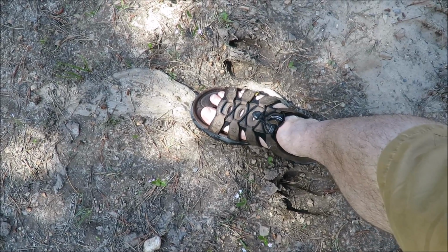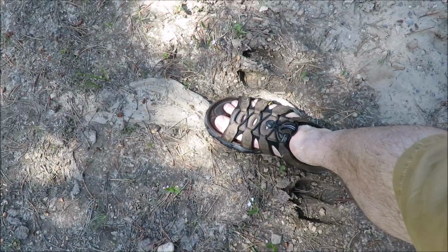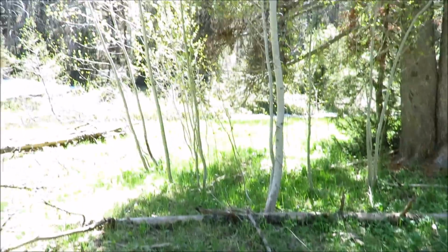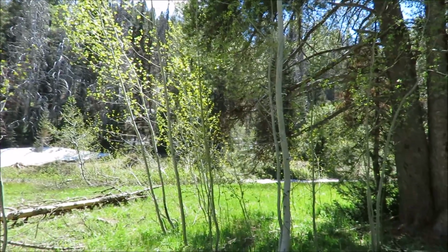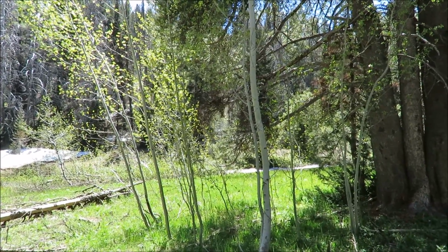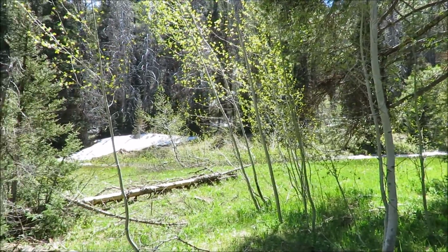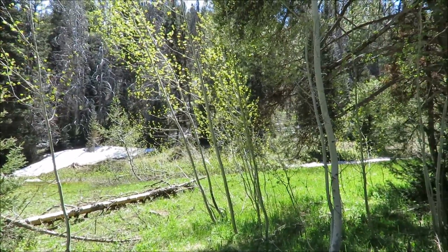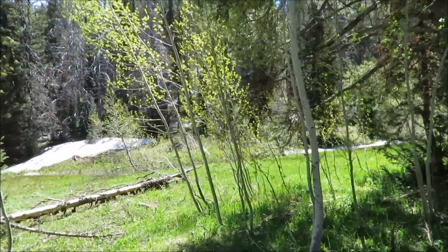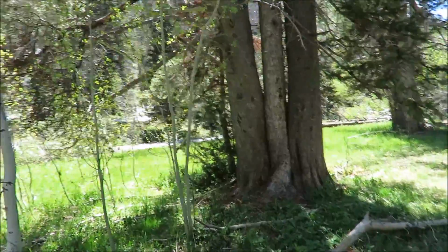Yes, I'm hiking in hiking sandals. It's a hot day and I knew I was gonna want to get into the water. The first time this year that I've worn hiking sandals, which, oh well, there's pros and cons. And it's such a hot day, it's nice wading out in the water.